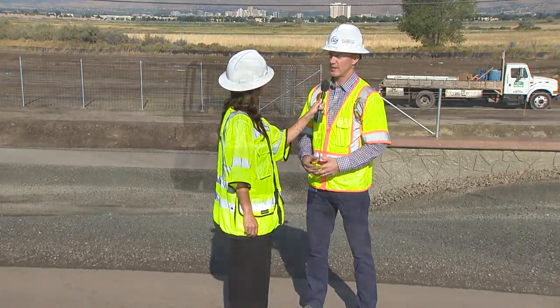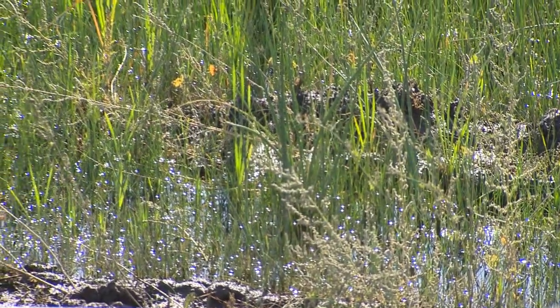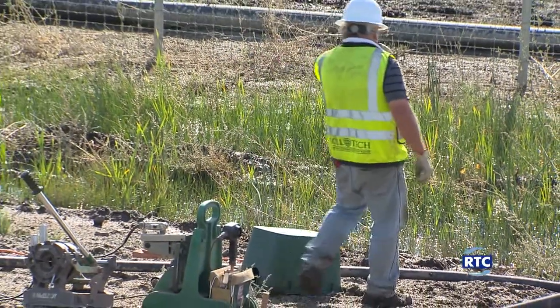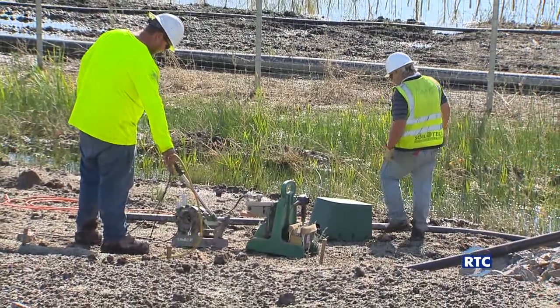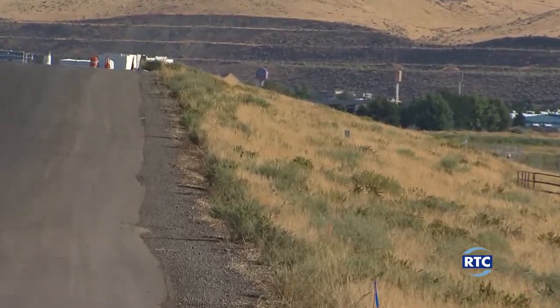Yeah, so with the project, we had to move a lot of dirt around, not only to build the roadway, but also do our flood mitigation and environmental restoration. So with that, we didn't want to leave the area just as bare dirt that could blow away and dust in the future. So we're doing a reseeding project right now, where we're planting multiple different types of seed, depending on where we're at within the project.